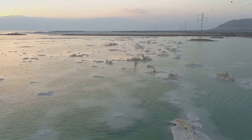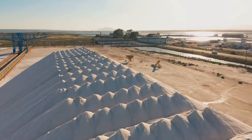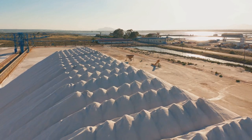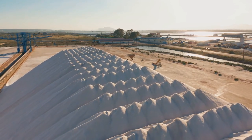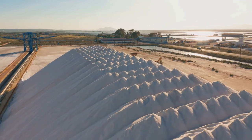This is crucial to remove any impurities and to ensure that the salt maintains its high mineral content. The washing is done with clean seawater, while the drying typically occurs under the sun, much like the evaporation process. Finally, the salt is ready to be packaged.